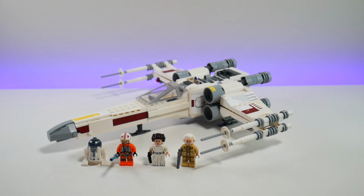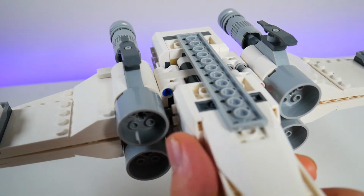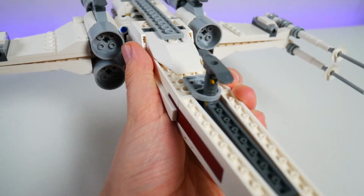Now, the set isn't perfect. I do have some issues with it. Mainly one of them, and this is quite a big issue in my opinion, is the landing gear here. So you have these three bits here. These are fine. Main issue is with this one. So even if you touch it, it falls. It's not in there securely.